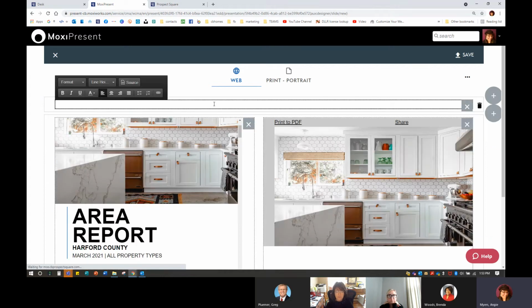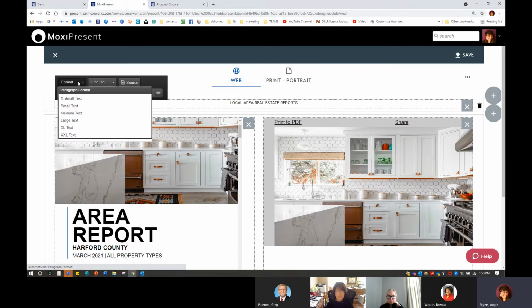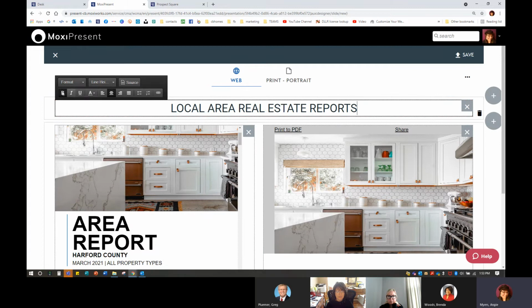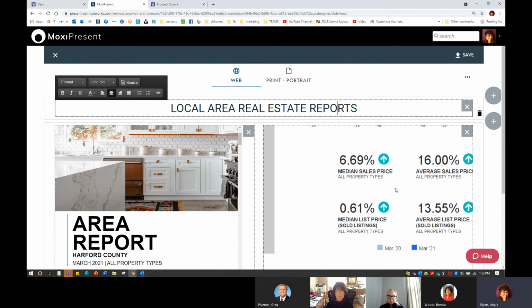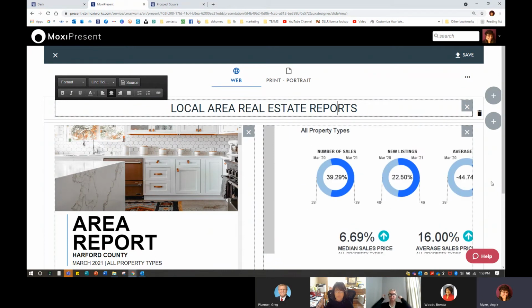Up here, maybe I have some text and I want to say, you know, local area real estate reports. Again, you guys can format this any way that you would like. You can maybe make the text large, you can bold it, etc. And then here I have the report that someone can click down and look through. And again, that's not quite wide enough either, so I can go back in there and play with those numbers.